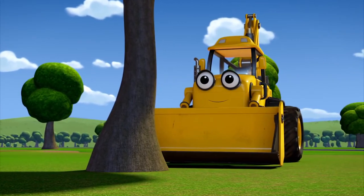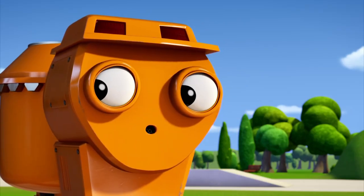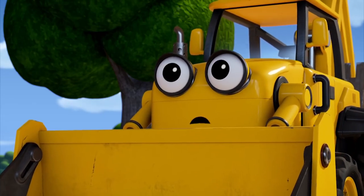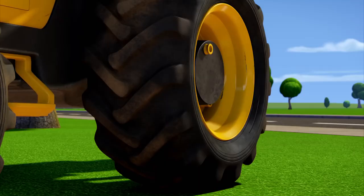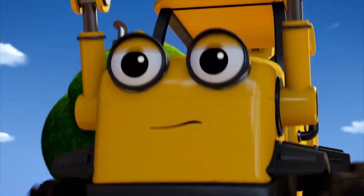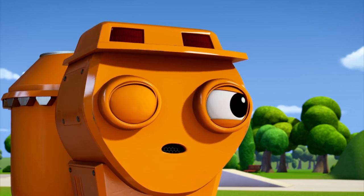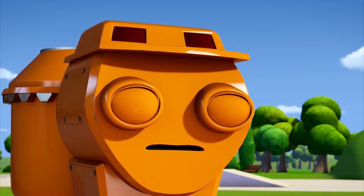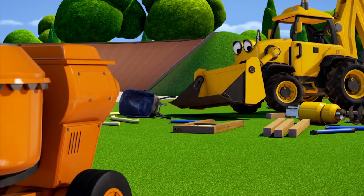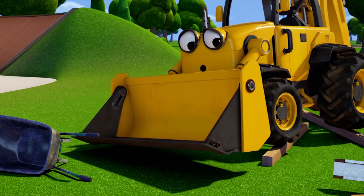Don't worry, Dizzy! This is it! Oh, I can't look! Here comes Spring City's first ever bucket stand! Here I go! I can do it! My wheel. It just went a bit wobbly. Yes, that's it. It's a wobbly wheel.